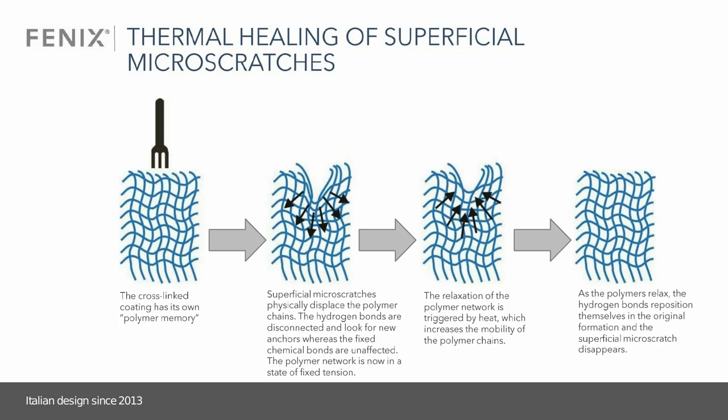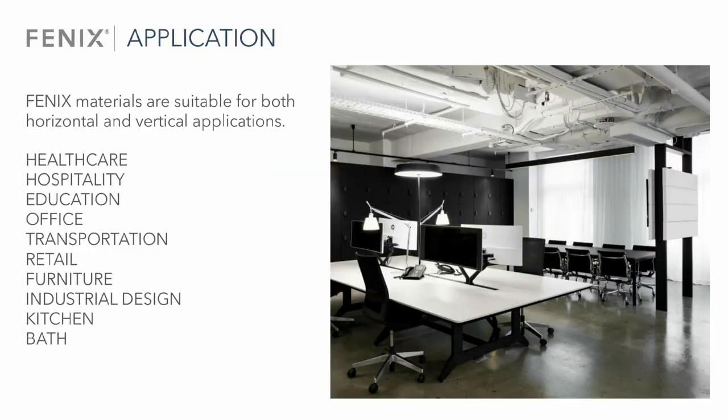So we'll get into a little bit more about the technical information, but all of this is also available on the new FENIX for Interiors-NA for North America.com website. The applications for this are limitless. It can be used for both vertical and horizontal applications.